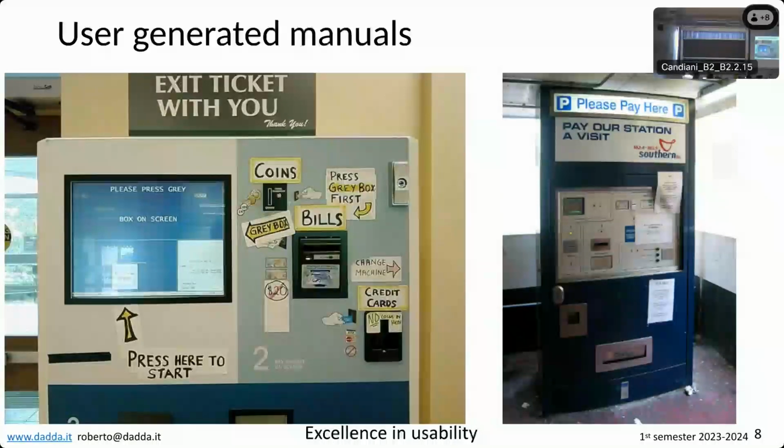Another symptom is this kind of user-generated manual. These are real pictures I took all around the world. The machines for paying the parking are normally so bad that somebody puts some notes in order to explain to the others what to do. And this is very, very common.